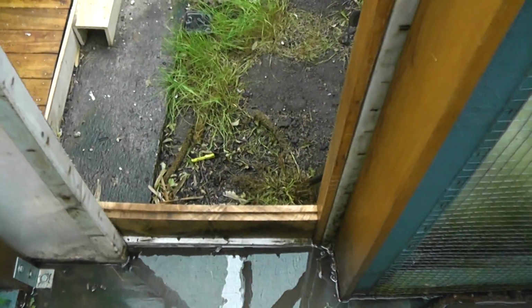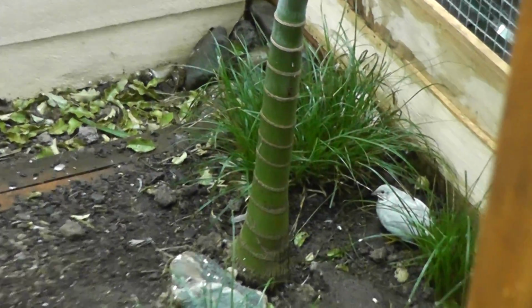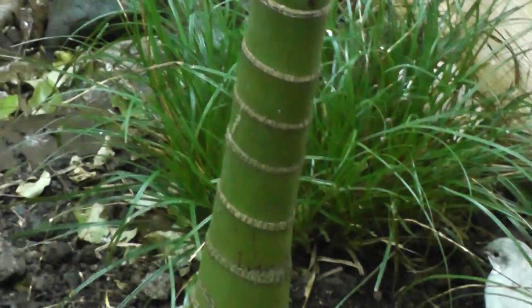Thankfully, the way I've designed it, the water's not getting into the aviaries, but it's not great. I'm not going to go in and disturb them, but they have hatched. I can see the broken eggs there. Not sure if all 5 have hatched. I can't see any whole eggs at the moment.